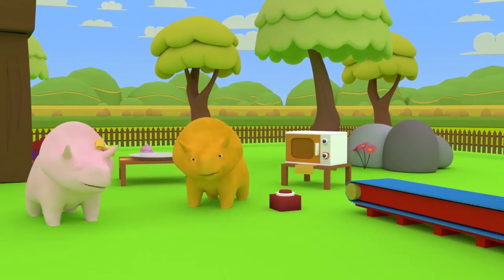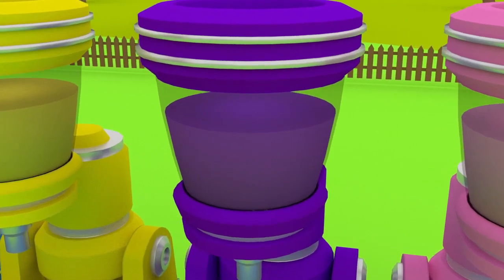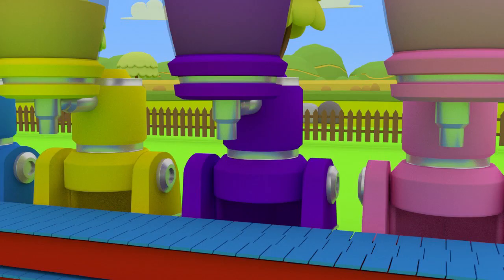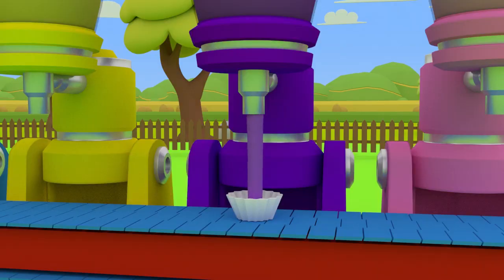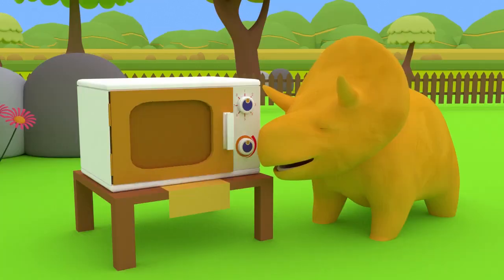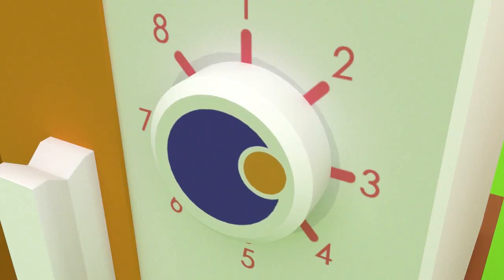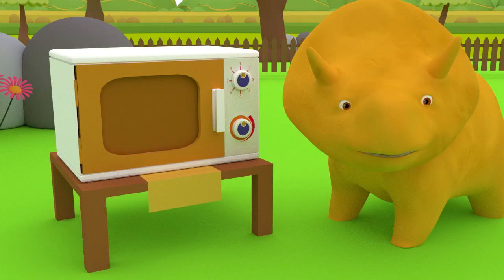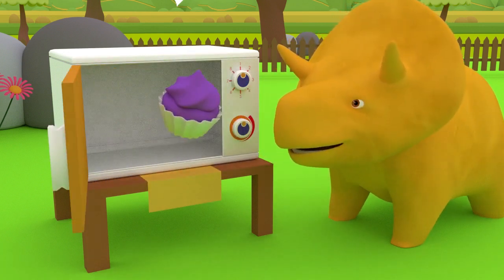Would you like to make cupcakes and learn colors today? Great. Let's go. Can you make a purple cupcake, Dino? Time to bake. A purple cupcake.